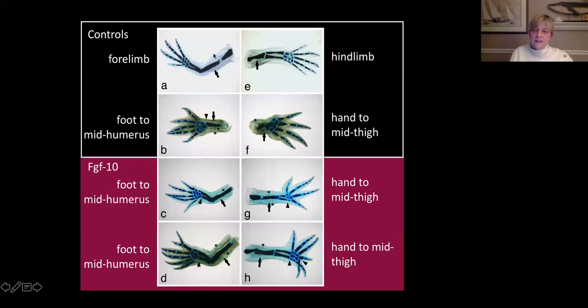If I amputate this limb and I put a five-digit foot on the upper arm, I get no intercalate regeneration. If I put a four-digit hand on an upper thigh, I get my four-digit hand and no intercalate regeneration. Well, in about 40% of the cases, if I graft this mature foot to an upper arm with FGF beads, I can actually drive a normal four-limb morphology and I get a foot at the end of a normal arm.